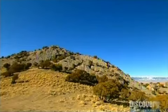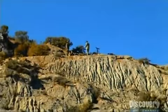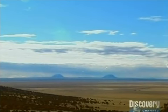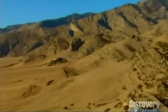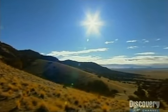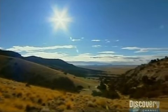To test the M-200 out, we've set up 2 targets. The first is at 900 yards, and the second is at, wait for it, 2,530 yards. That's almost 1.5 miles of rugged, mountainous, windswept terrain to cover.